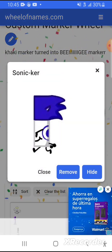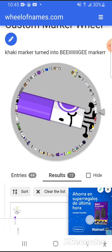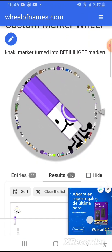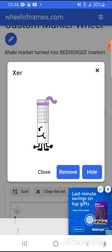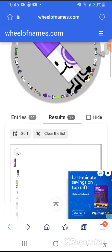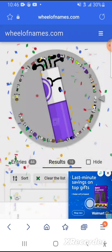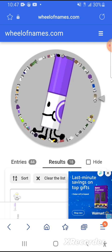Next eliminated is Sonic. Now we have LED marker eliminated. If you look closely, you can see the little X's, and you don't have to look closely, but you can see the bandana. Next eliminated is single marker. I honestly thought it was going to be Chalker. Next eliminated is Tumbleweed Marker.